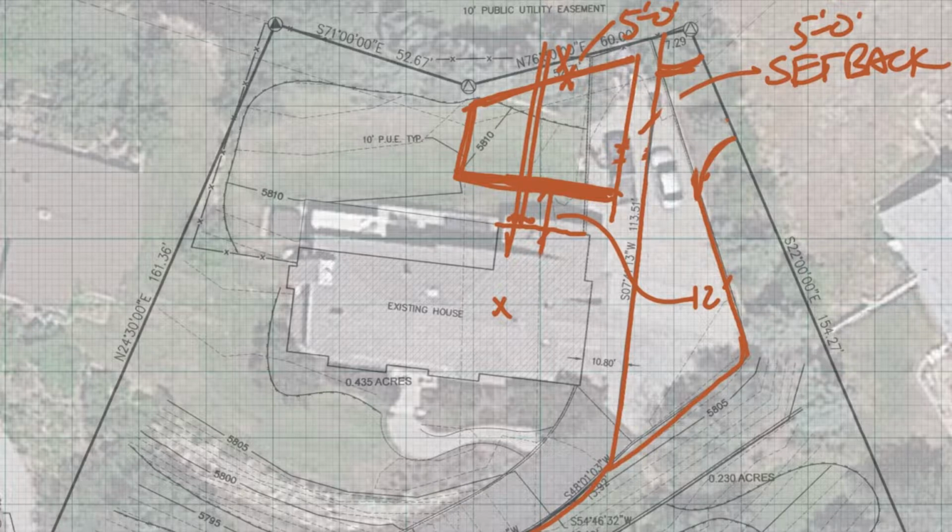So, as we begin, it would make the most sense to do a rectangular box that doesn't take up too much of the backyard, right? They still want some backyard. And right now you can see with the topo lines, this backyard slopes pretty substantially. And the owner did say they would like to flatten out the backyard.